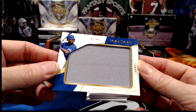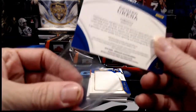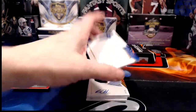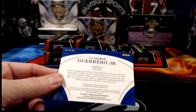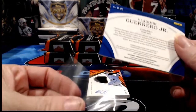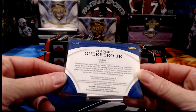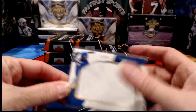Richard Urena to 99 for the Toronto Blue Jays. A relic to 99 for Baby Vlad in Toronto. What is the deal with each of these boxes, the first two hits on the top being for the same team? They were both for the Mets out of the last box. Now they're both for the Blue Jays out of this box. But Baby Vlad is cool, but I wish it was autographed.